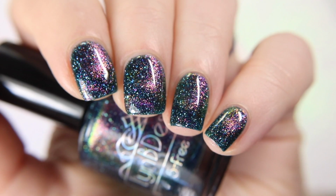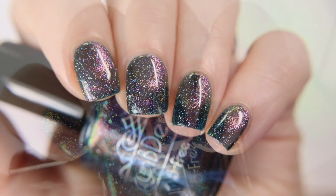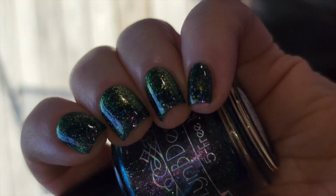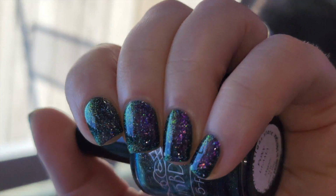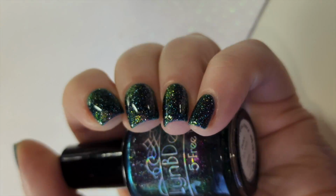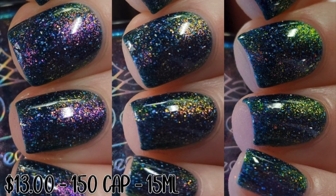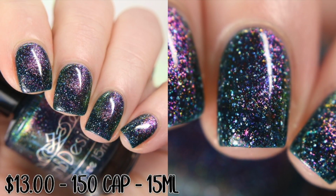First shown under studio lighting and then lower lighting. Under the lower lighting, the deep blue base of the polish becomes much darker, making the pink to green shift really pop, even more so than it already did under the studio lights. Foxy Llama is $13 with a cap of $150.